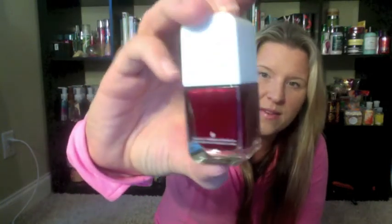Then I picked up one of the Sephora Formula X new nail polishes that they came out with, and this is in shade Fiery. So it's like a pretty red that doesn't have glitter to it, but it has a really pretty sheen, it looks like. So I figured this would be a really pretty color for the holidays. So I'm excited to try this one out.